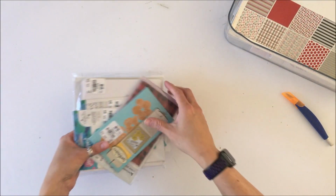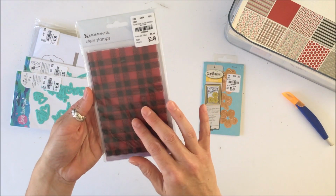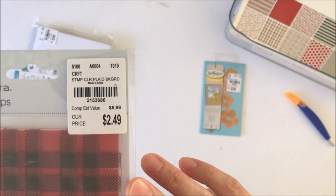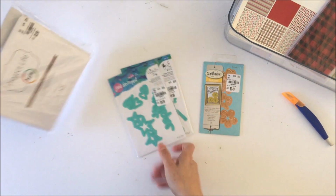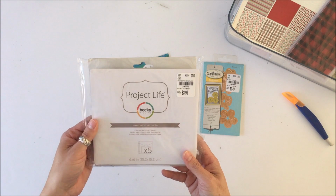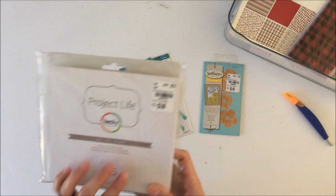And then I got a couple of other not Christmas goodies, although this could be Christmassy. I love that plaid background by Momenta. There's the product locator number for that. So that will be used for Christmas. And I got this for Project Life, not Project Life, for storage. They're small storage envelopes. There are 5 of them.